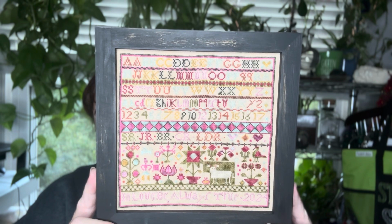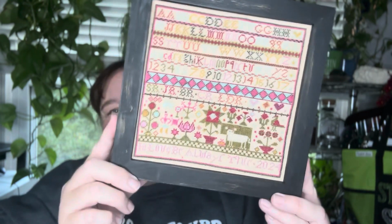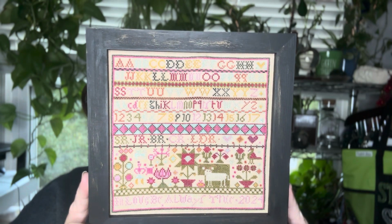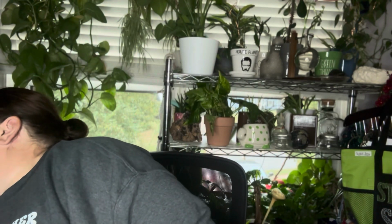I don't think it's in the frame very evenly, but it's just popped in there. So I will go back and fix that a little bit. But so happy to have it done and to meet that Journey challenge. Oh, sorry. I forgot one of my projects over there.